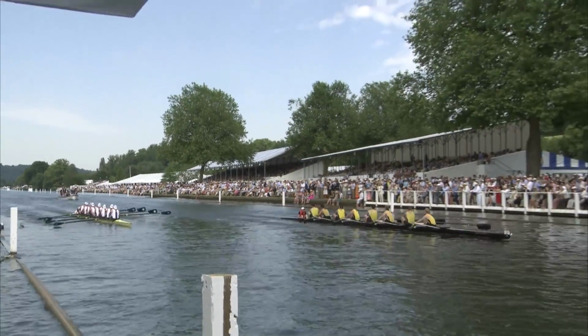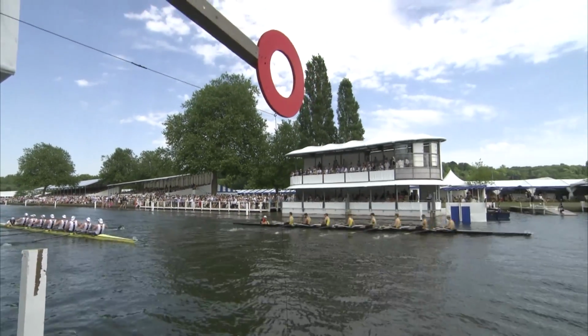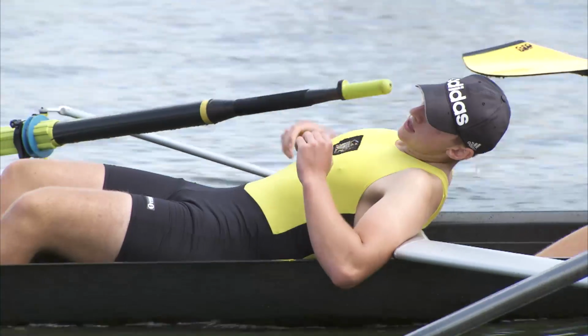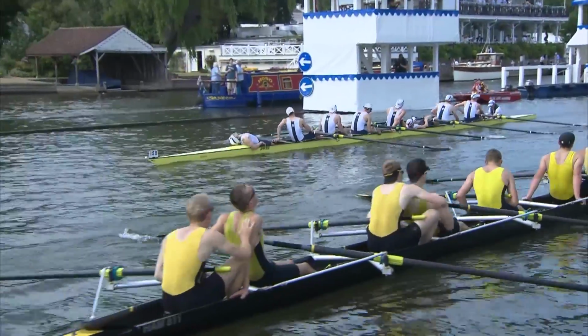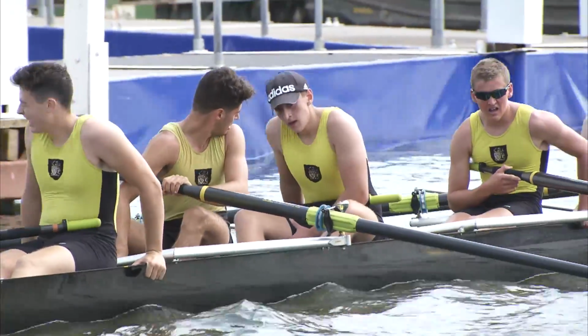Hampton School take the heat of the Princess Elizabeth Cup. There they go, across the finishing line. A close race from Shrewsbury School that Hampton School have managed to beat Shrewsbury, who did so well in the National Schools final. Well done, lads. You'll have a great race tomorrow against the favourites, Westminster.